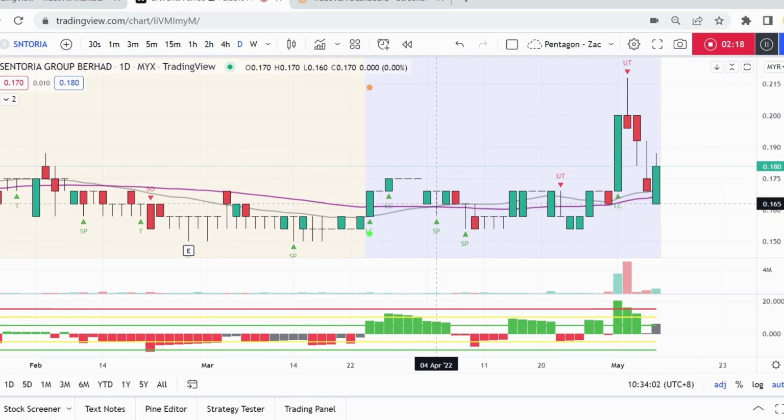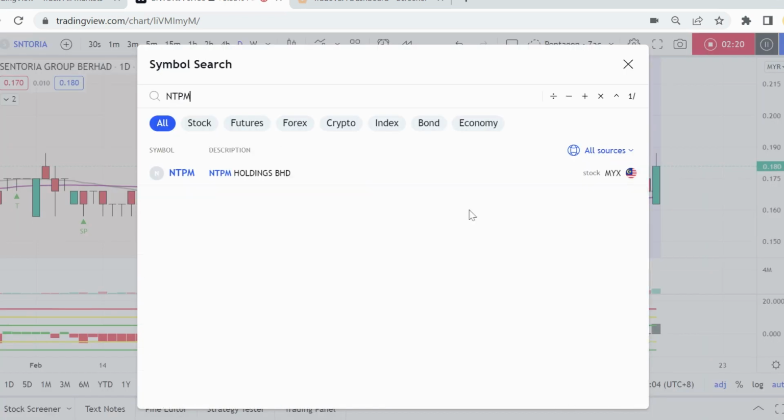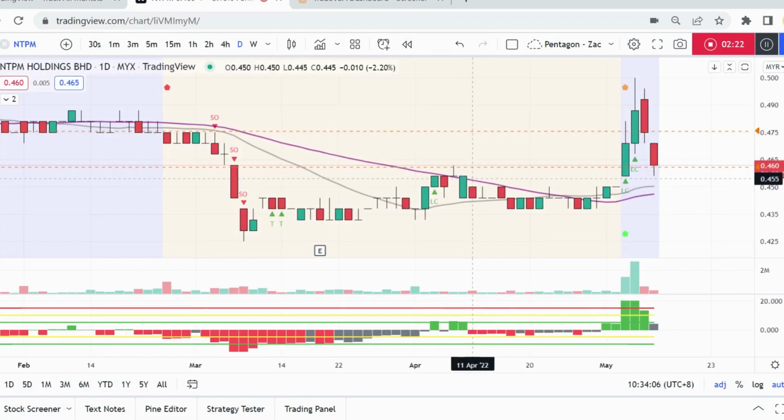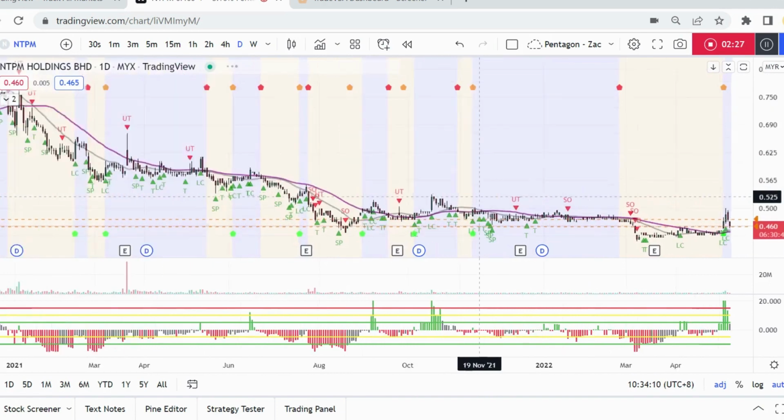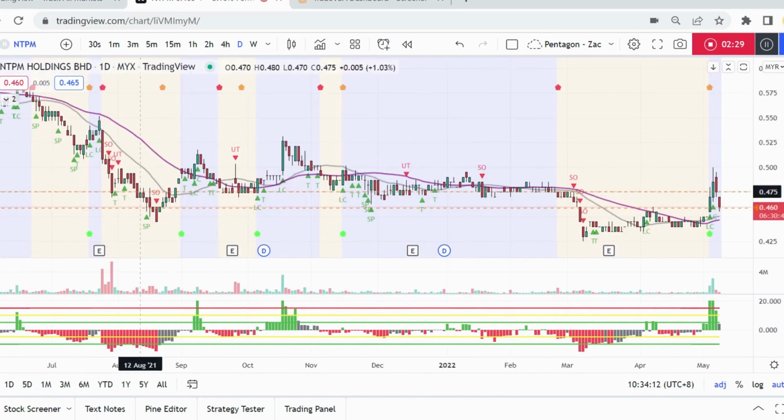When you see it, you know what you should do. Now, first of all, I got NTPM. This is a counter that is pretty boring overall. I think not many people pay attention to it, especially lately after the big distribution.